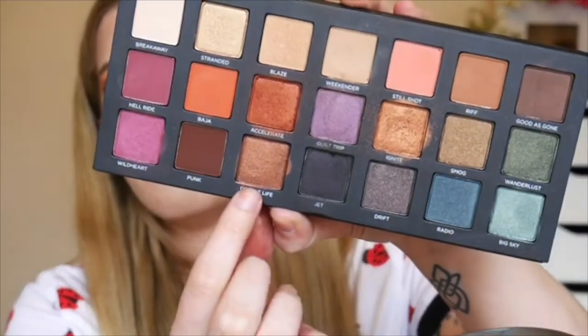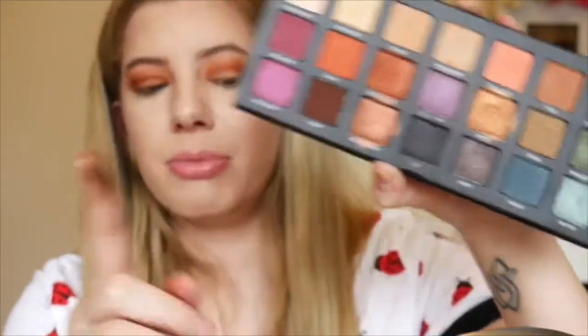I'm gonna mess this up. I already know it. I'm gonna mess this up so bad. I'm trying to imagine it like this, and then this, or like this, and then a pop of color. I think I'm gonna do the brown and then the pop of color, like the purple underneath. So I'm gonna go in with this color all over my lid, and it is called Double Life, and it is a shimmery brown, really pretty.